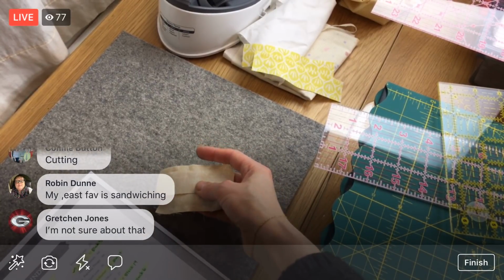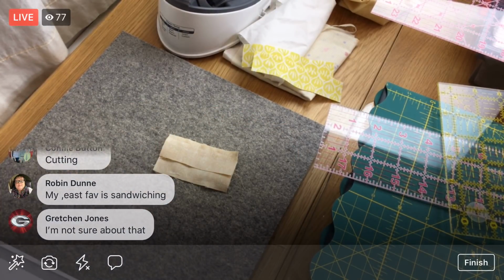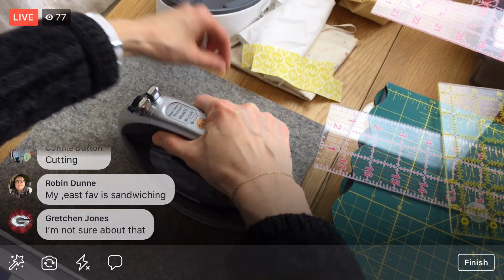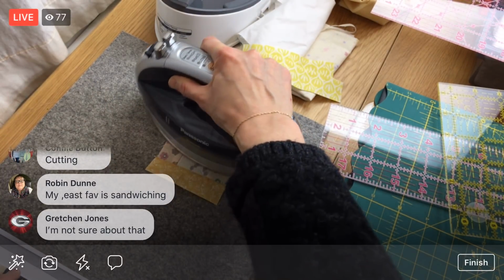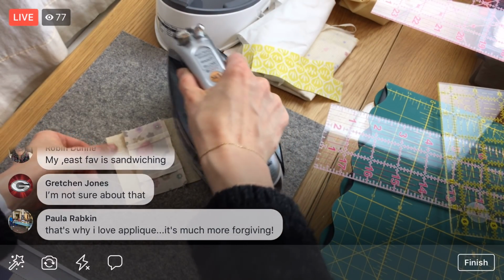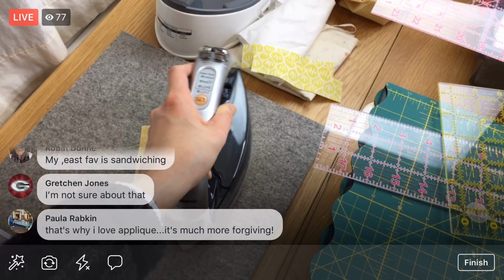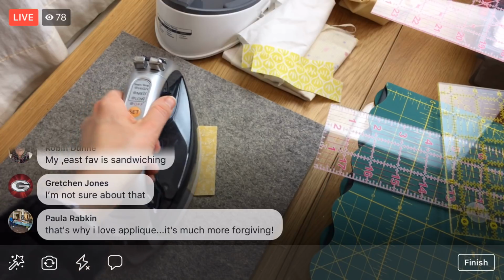All right, so again, we're going to press outward. So I'm going to give these edges a little press to get started here, top and bottom, and then press outward. That side. And then this side. There, if we flip it around, yep, they should be outward. It looks like we might always be pressing the seam allowances outward. Oh, that's why you like applique, Paula, because it's much more forgiving.